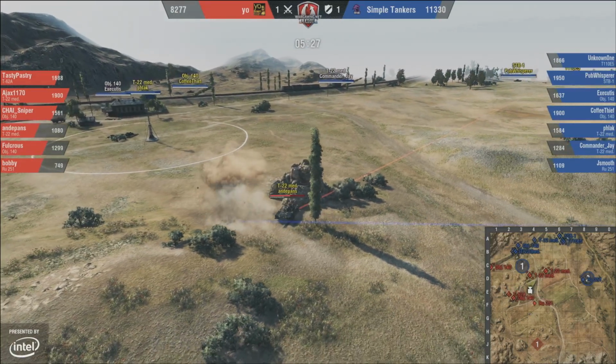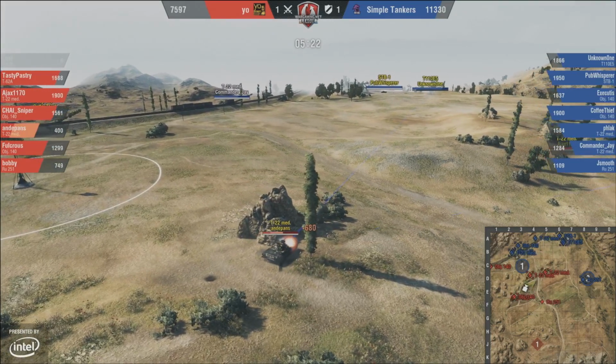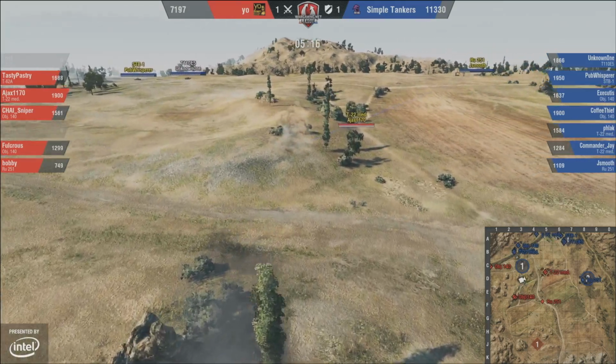There is still hope here, as Andy Pan's just barely dodging a shot on that T22 medium. He is spotted out there, but not for long. Pub Whisper, as well as no one going to light him up. Now it's not winnable. Okay.